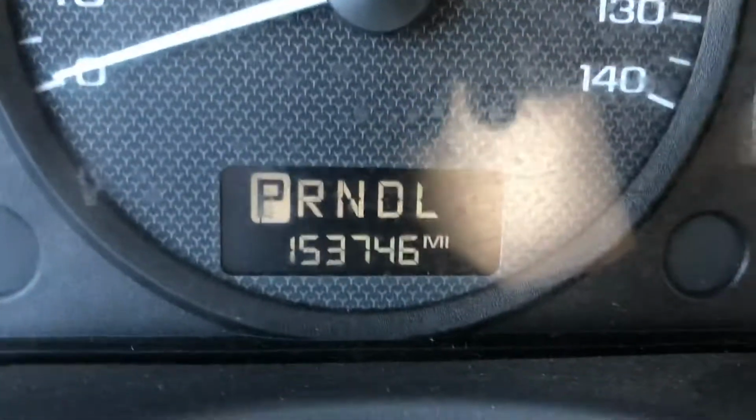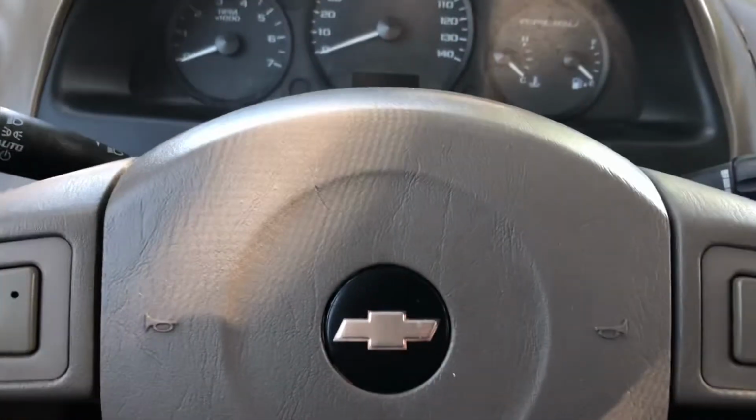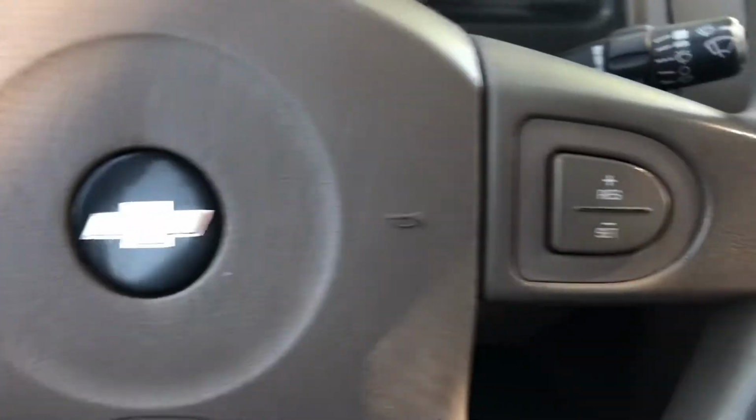And this particular car has 153,000 miles on it at the moment. 2005, so actually not bad miles at all. Let's get out of the car real quick and take a look. I will point out also it does have keyless entry, key fob, and security system, an alarm on it. And take a look at the doors and whatnot.